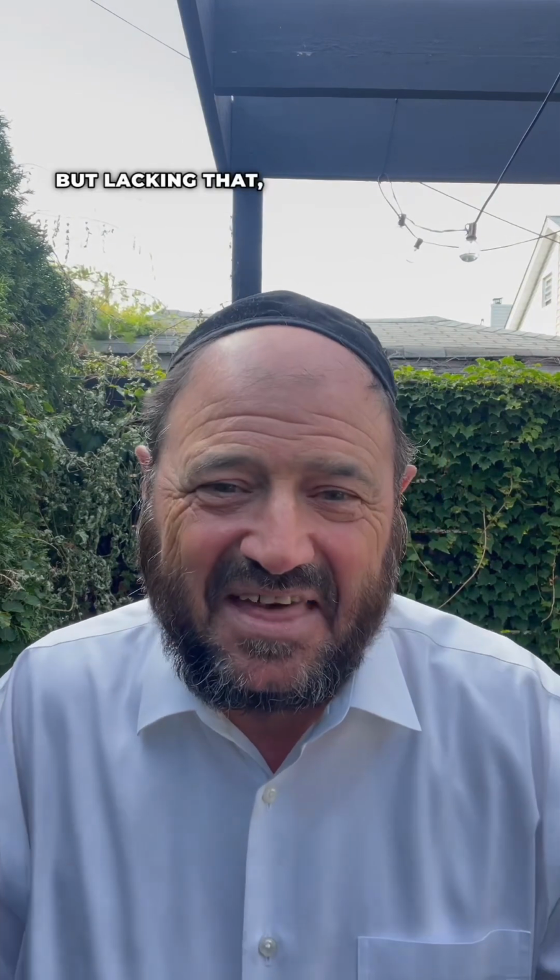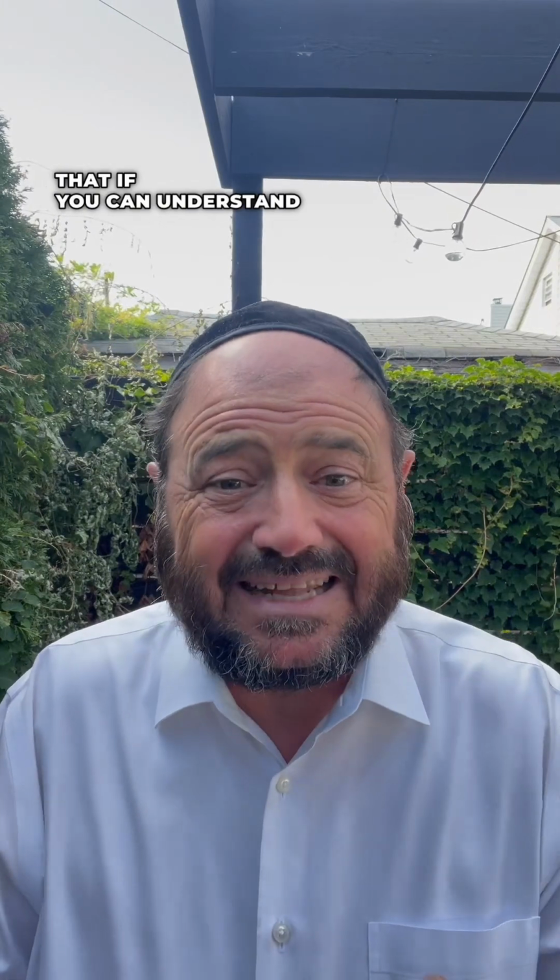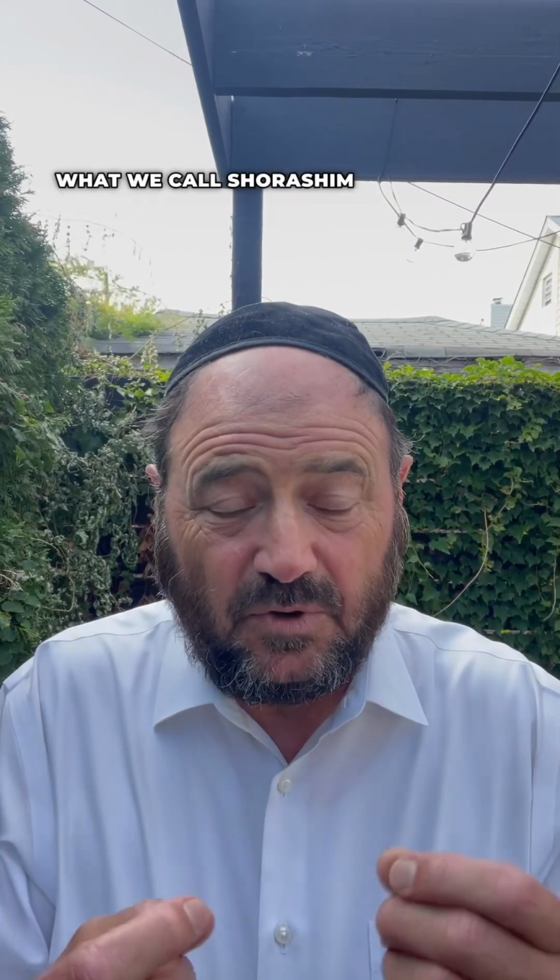But lacking that, I believe that if you can understand how Hebrew language works, which basically is like Lego, there's root words, prefixes, and suffixes. The great news is there aren't too many of the prefix and suffix. So many of the root words, what we call sharashim, are repetitive throughout Chumash.